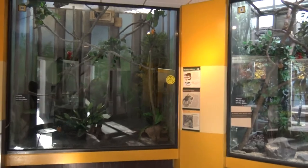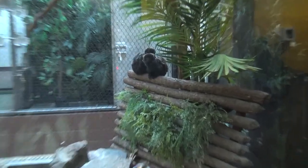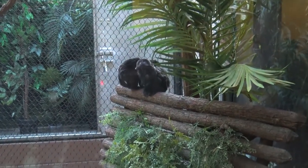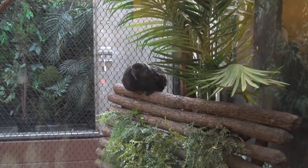Entering the small mammal house. It smells like skunk. It does smell like skunk. My favorite smell. And here we have some cute little monkeys. Goeldi's monkeys.